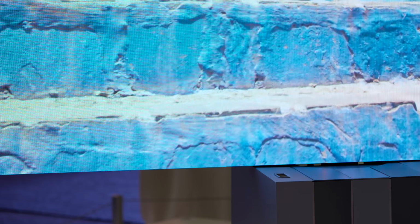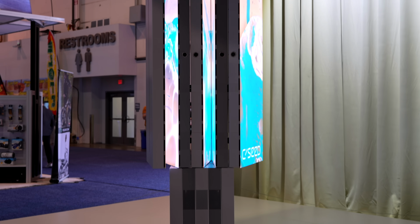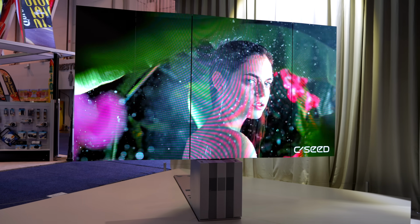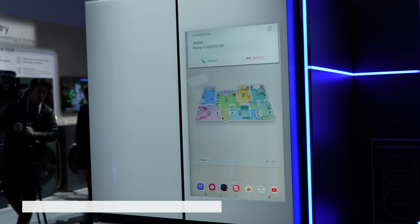That's because the company measures any small gap at the seams and turns up the brightness of nearby LEDs to hide it. But it's a whopping $200,000. And if you're wondering who on earth would spend that, well, their main use case was to put it on your yacht, obviously.